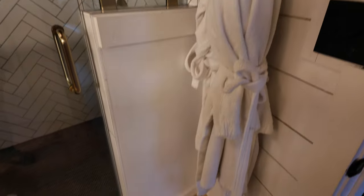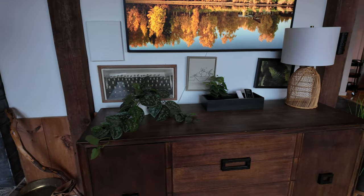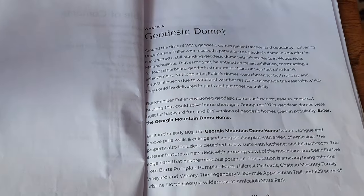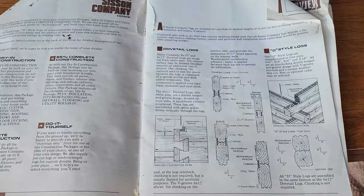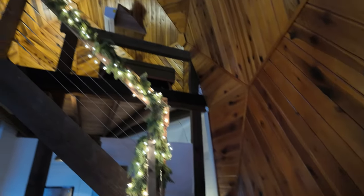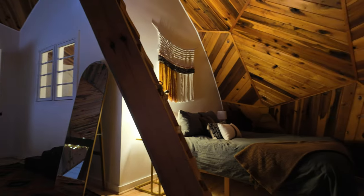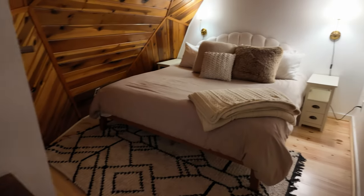During the 1970s, geodesic domes were built for backyard fun, and DIY versions of geodesic domes grew in popularity. This one was built in the early 80s and features tongue and groove pine walls and ceilings, and an open floor plan with a view of Amicalola. Recently restored and furnished with mid-century modern pieces, calling back to when the domes began to grow in popularity.